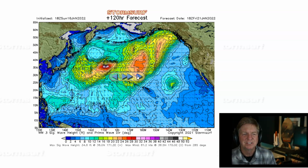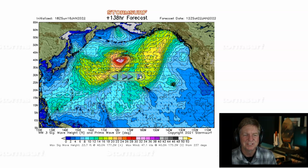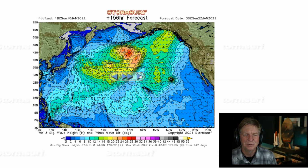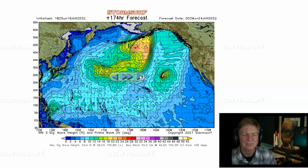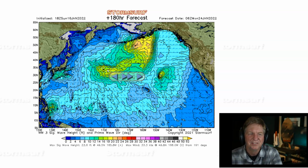And then the new system builds behind that with 33-foot seas, something like that, lifting northeast. And this is on Saturday night. And then after that, that all just kind of fades out. We're 180 hours out, and you get the distinct impression that the storm cycle might be over.